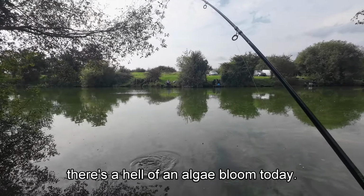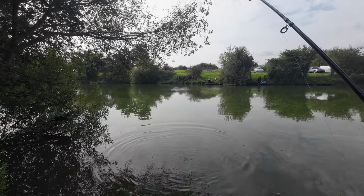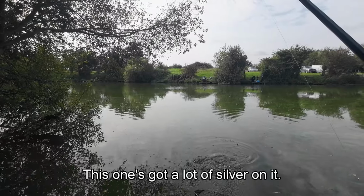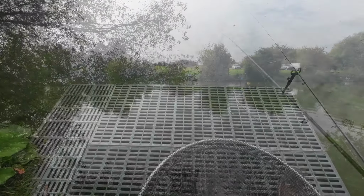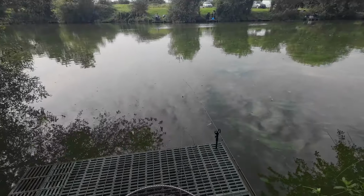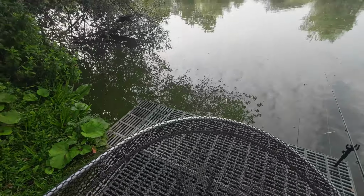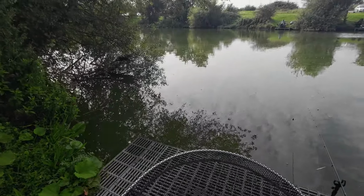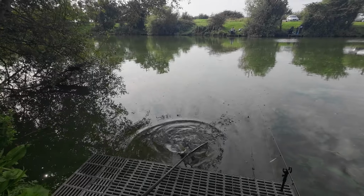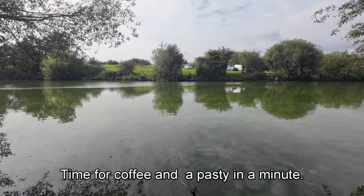There's a hell of an algae bloom today. This one's got a lot of silver on it. Get that out of the way, and let's have a look at it. Lovely little F1 again. Not massive, but good fun. Time for a coffee and a pasty in a minute.